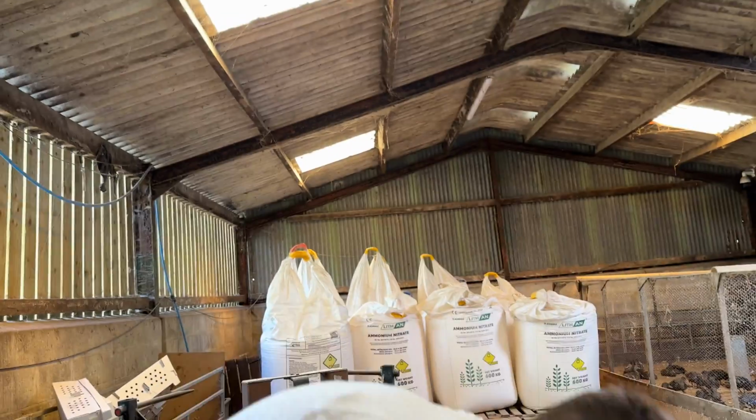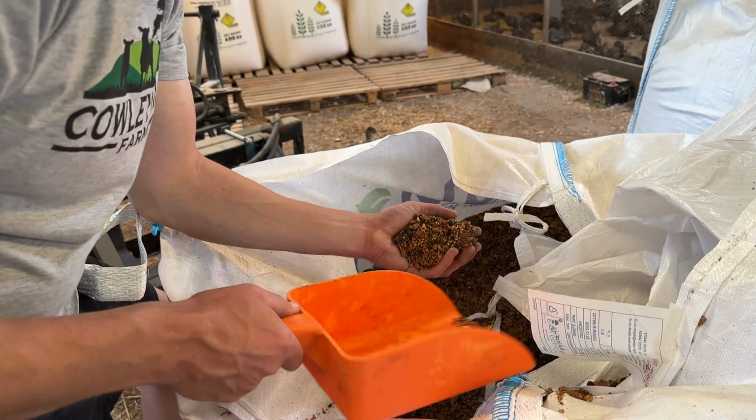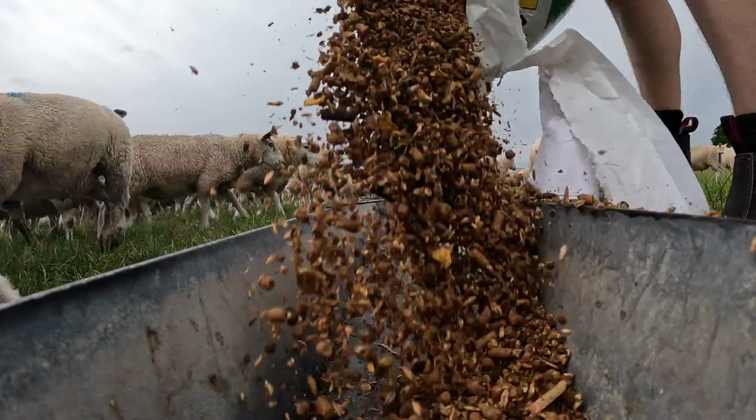Just really nice stuff, great quality. It does cost a little bit more. We can see all the peas in there. We've got some rolled barley, corn, some pellets. There's all sorts. It just smells and looks incredible.